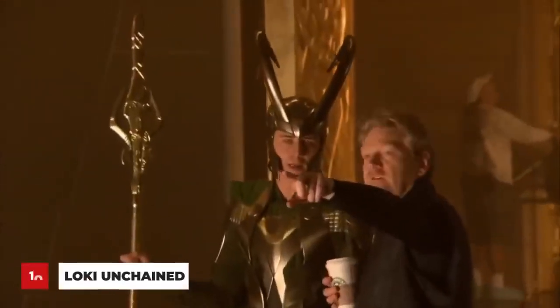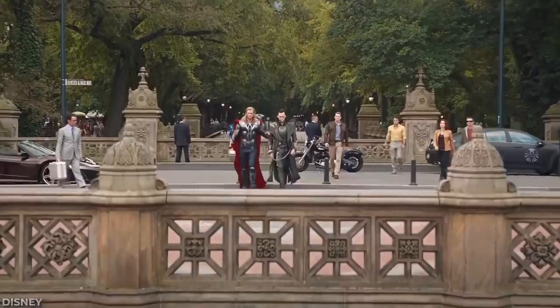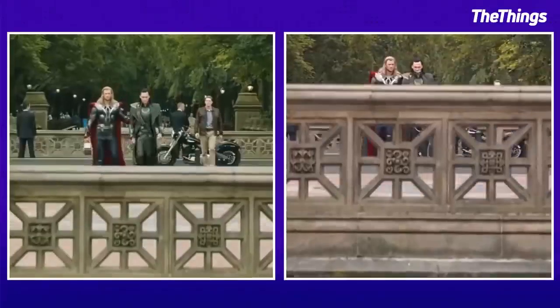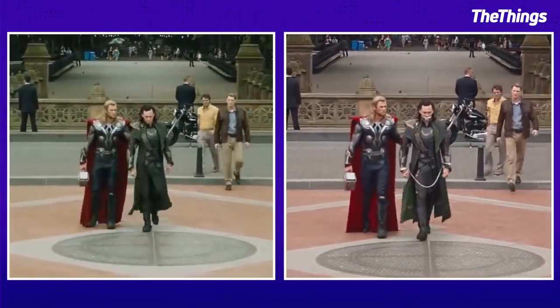It can be surprising exactly which elements of a scene are created using CGI, like Loki's chains in the Avengers. Yeah, for whatever reason, those were CGI, not part of Tom's costume like they were for Thor: The Dark World. Loki's restraints and muzzle add a lot of context to these shots, so the behind-the-scenes footage of the closing scene looks pretty different without them.